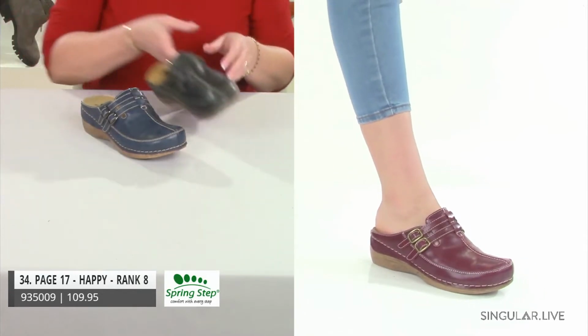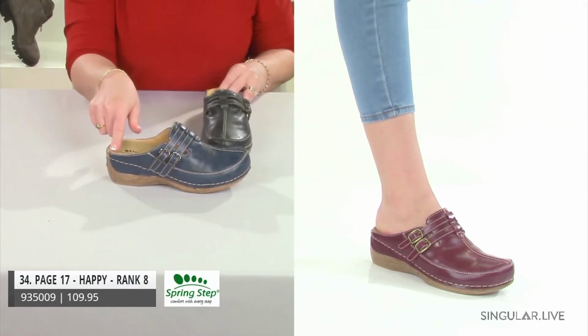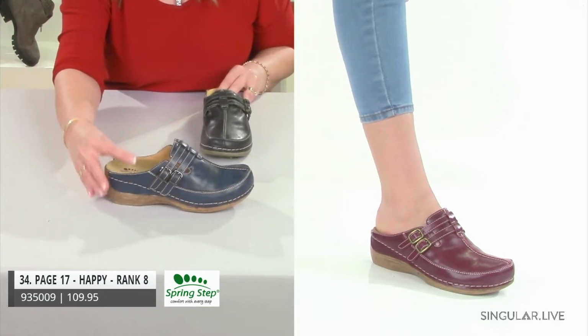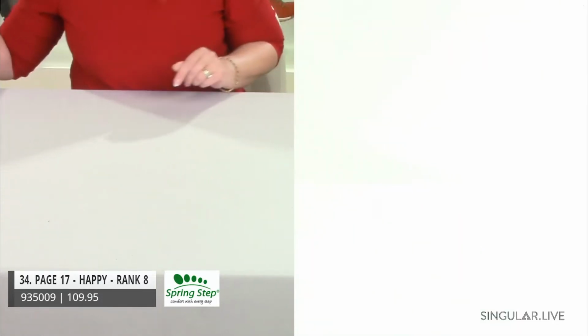So now we talk about Happy, right? And here's the Happy clog. What we introduced new, I'm just repeating a little bit of what we did for spring 22, but Happy in Navy was new. So of course that will be available to you very soon. Never too late. You don't have to wait till next fall. So this is Happy in the navy, the black, and of course that really nice Bordeaux. Rank number 8. So that was our travel collection.